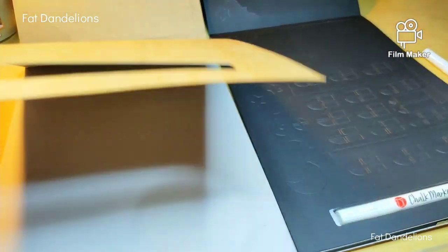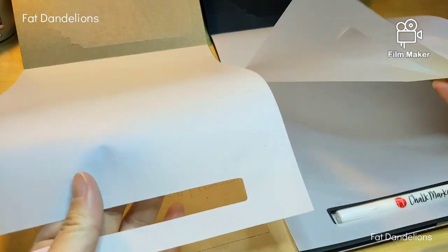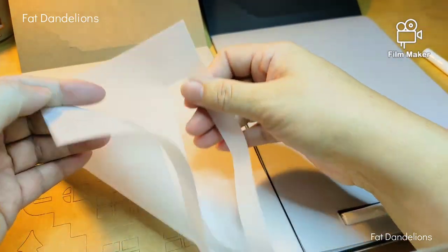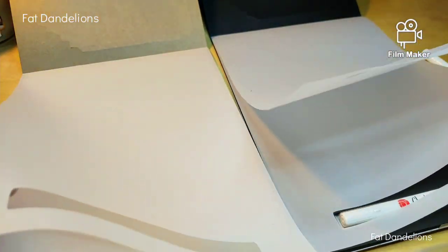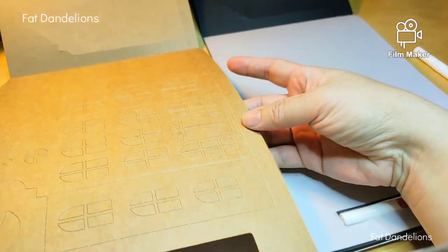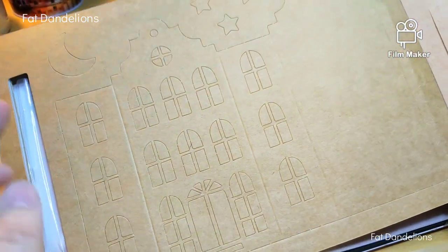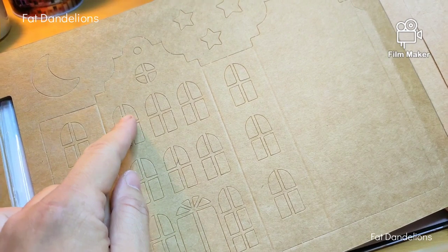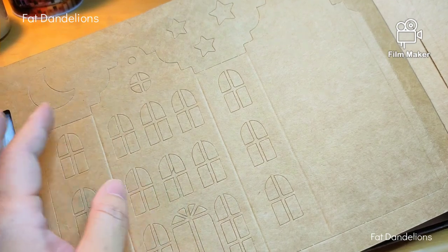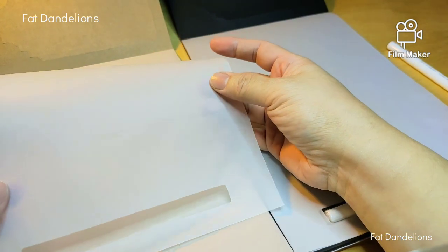Okay. Oh, we got vellum. Two sheets of vellum. And the reason why they put vellum, if I bring back the house, I'm going to show you. Once you lift the house out and you press all the windows out also, then you have a house with holes. So that's the reason why they put vellum and not plastic. Vellum as windows.